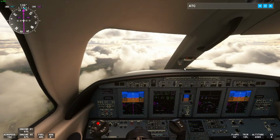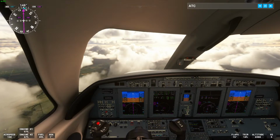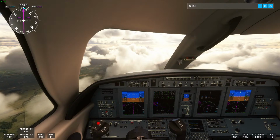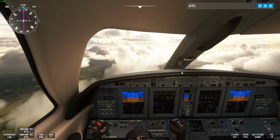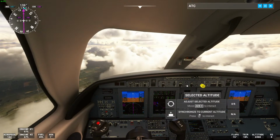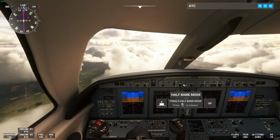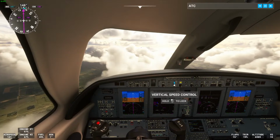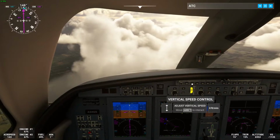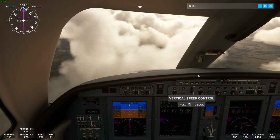And we are 1.5 miles away from the top of our descent. The runway sits at 1,085 feet above sea level. So we're going to go ahead and adjust our altitude down to about, we'll start with 2,900. We're going to increase our vertical speed to about 180.